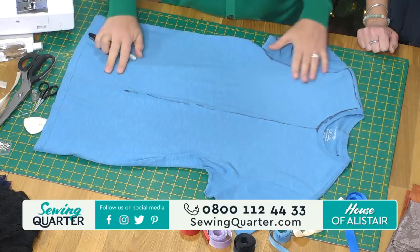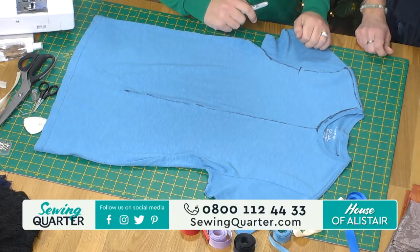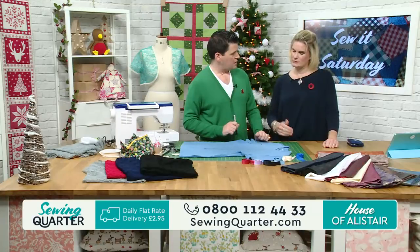It's kind of demystifying the actual patterns that you get, if you see what I mean. Like, why these things need to be placed where they are.